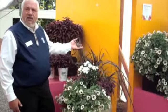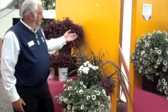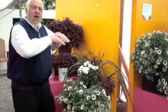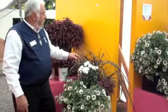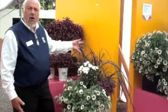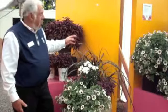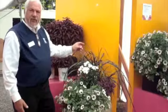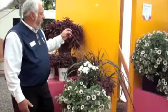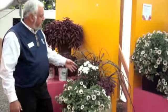The first is a phenomenal architectural plant called Pennisetum Vertigo. Strong, upright grower, cascades down. Whether it be used in a combination like this, which obviously is a rather large plant, or actually out in the garden, the plant will get about 3.5 to 4 feet tall. The leaves are a very dark burgundy and just has an absolutely graceful arching habit.